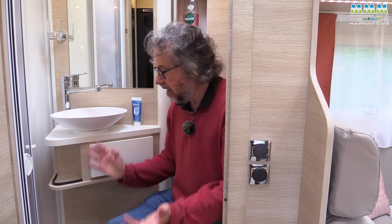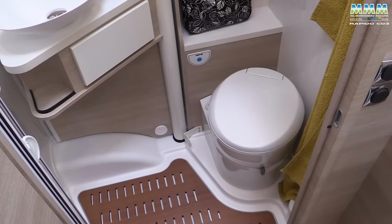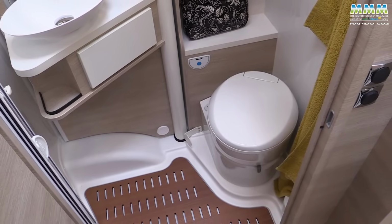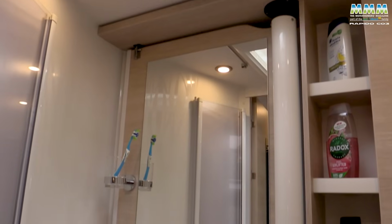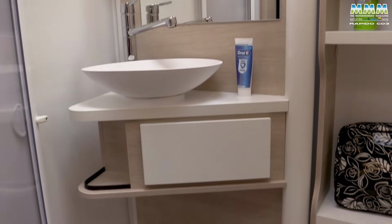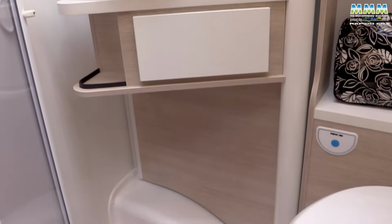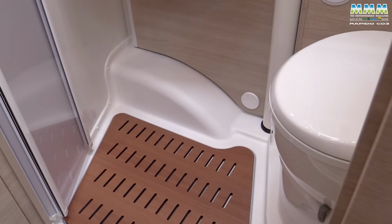If the galley seems a little small, well, the washroom is anything but. Look at the amount of space I've got sitting on this swivel cassette loo. There is absolutely no shortage for once of either leg or shoulder room. Anybody of any size should be okay here. And the loo is at a comfortable height, not up on a plinth.